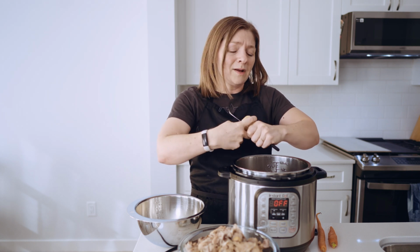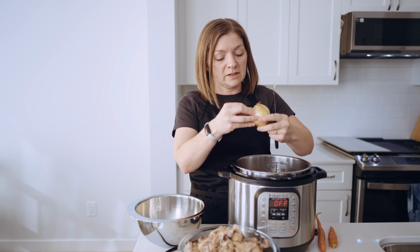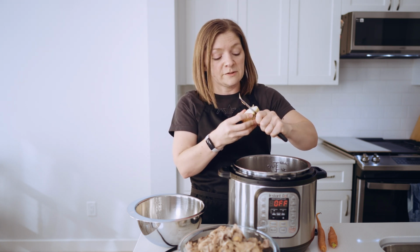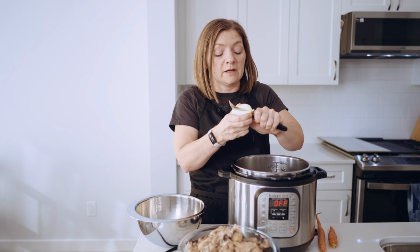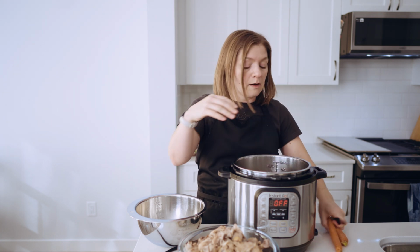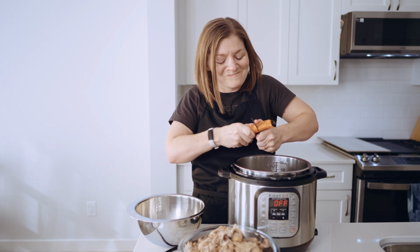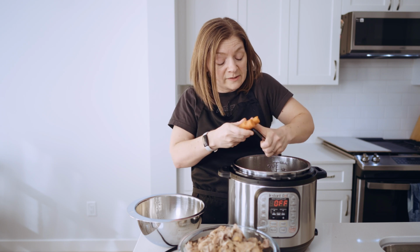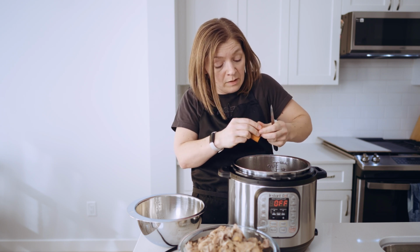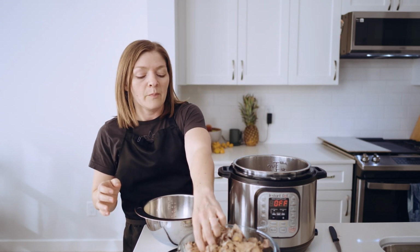So I'm doing 1 onion. You don't have to take the skin off unless there's like obviously mold visible. Sometimes there's mold under that top layer of skin, but this one looks fine. So I'm just gonna throw that in there, and a couple of ugly carrots from the fridge. Slice them up a little bit. And then I'm going to put all of the bones and skin back into there.